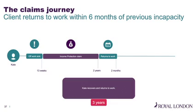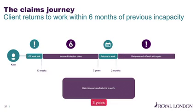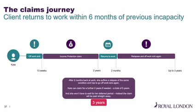However, after 2 months back at work, Kate suffers a relapse of the condition that she was off work sick previously for and has to go off work sick again. So she can actually at this point in time claim for a further 3 years if needed, bringing her up to a total of 5 years in her payment period.